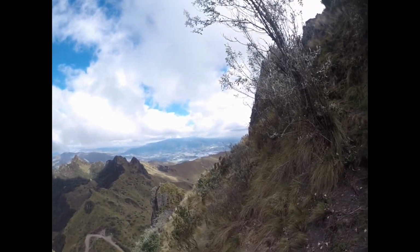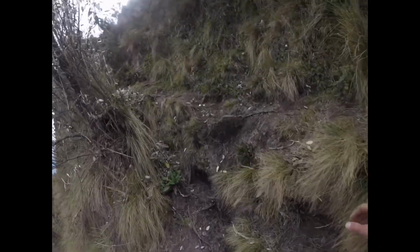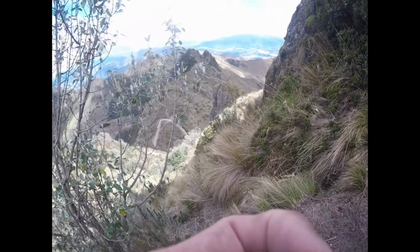So here you can see the crossroad, and I should have connected from the left, and you can see the path is getting much better here, and I thought I'm almost at the top here.